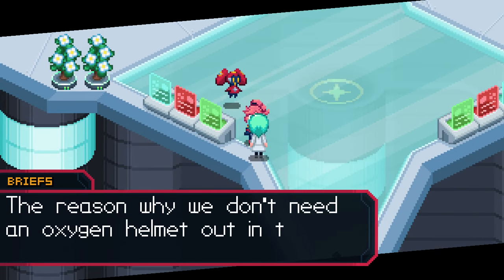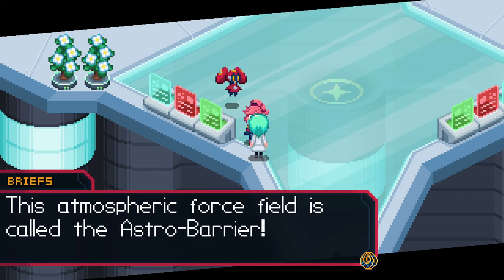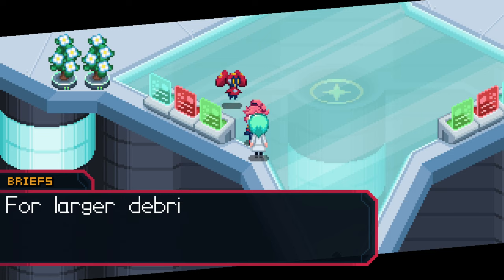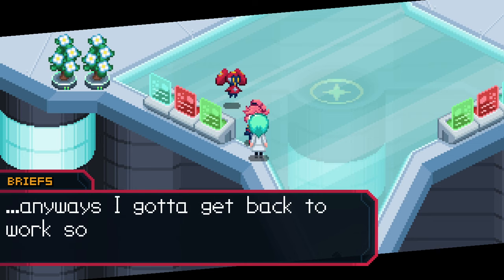The reason why we don't need an oxygen helmet out in the ship dock is because there's an atmospheric force field around the entire station. This atmospheric force field is called the Astro Barrier. It also protects us from random space debris, like small asteroids and rocks. For larger debris, we usually vaporize it with our laser weapons. But if there was something even larger... Anyways, I gotta get back to work soon.